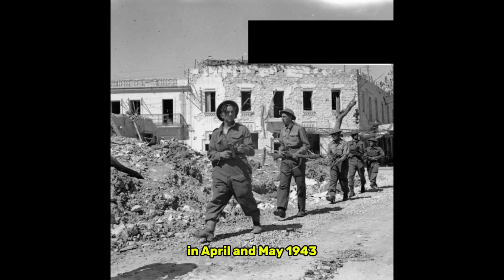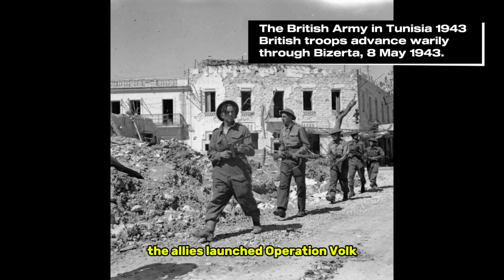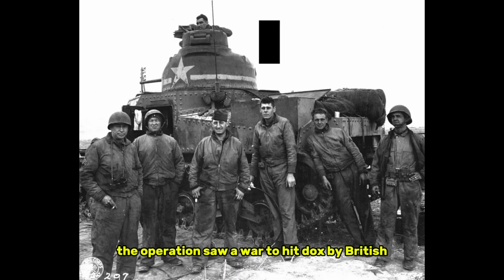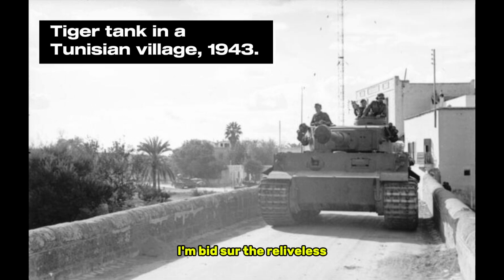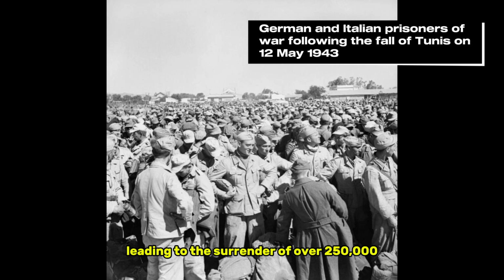In April and May 1943, the Allies launched Operation Vulcan, the final offensive aimed at encircling and defeating Axis forces in Tunisia. The operation saw coordinated attacks by British, American, and French forces, targeting key Axis positions around Tunis and Bizerte. The relentless Allied pressure and superior numbers eventually overwhelmed the Axis defenders, leading to the surrender of over 250,000 German and Italian troops by mid-May 1943.